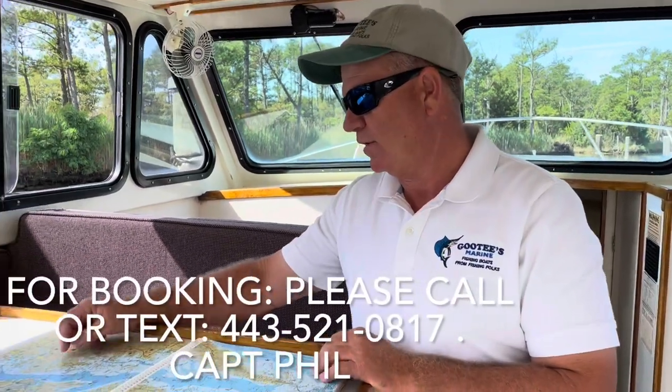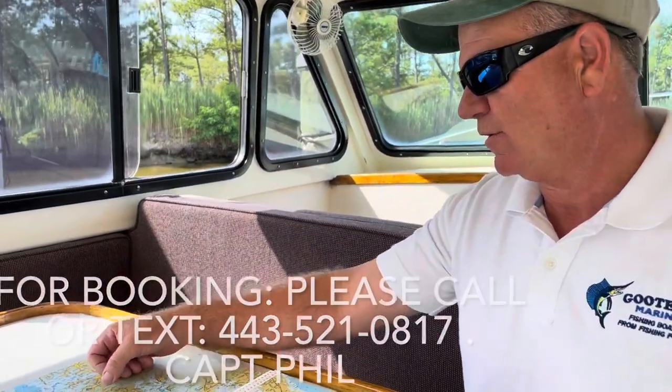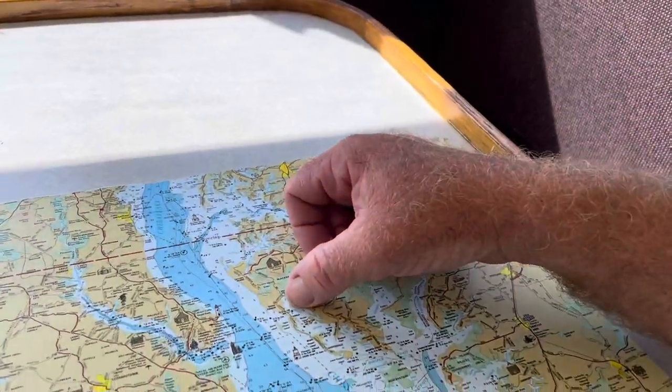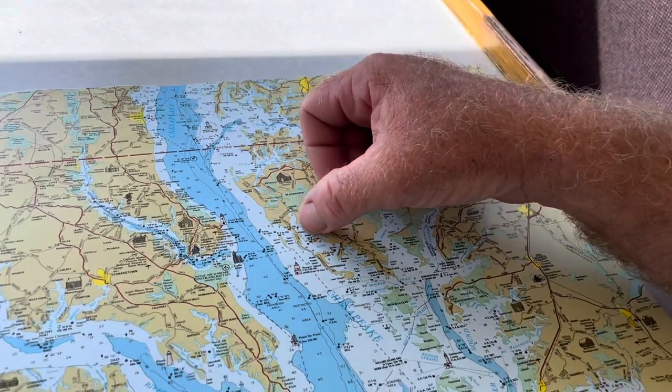Capt Phil Gootee here. We're getting ready to leave on our Chesapeake Bay Lighthouse tour. We're leaving right below Blackwater Refuge at the head of the Honga River at Gootee's Marine. We're going to leave right here and we're going to go on through the Honga.